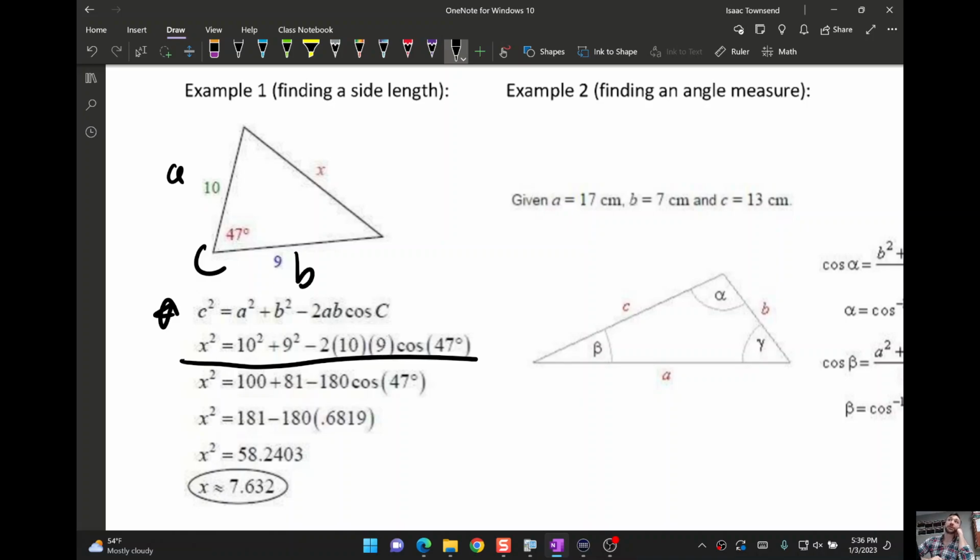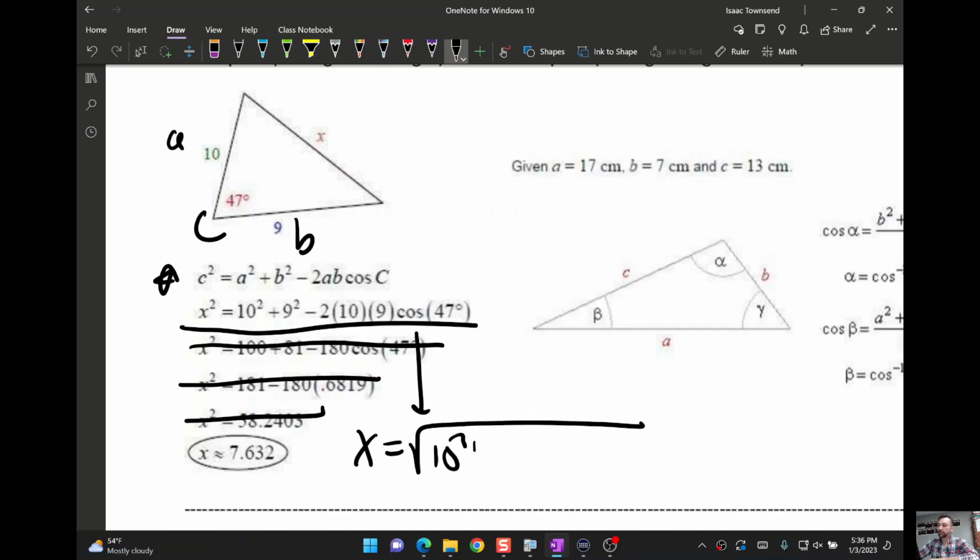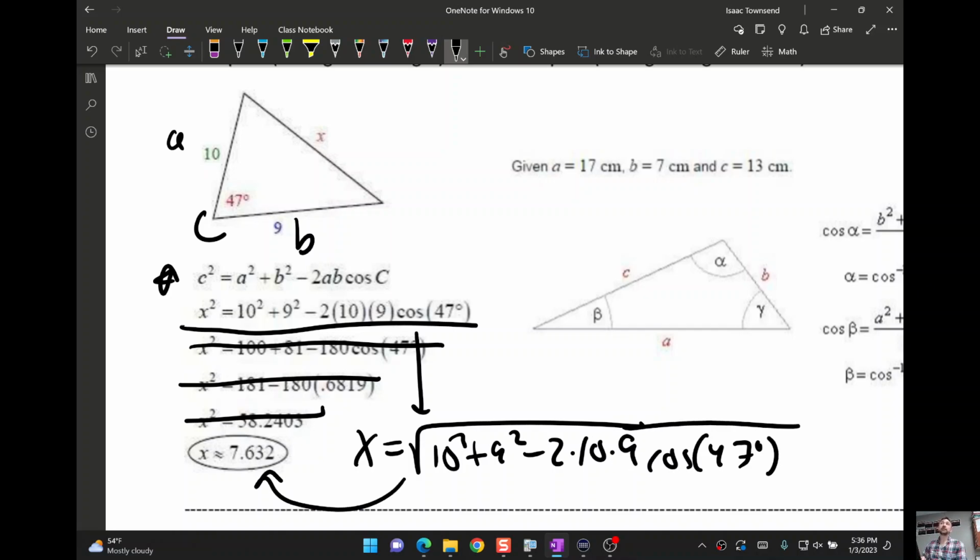And then they had a formula. And to be honest, since you're going to need a calculator anyway, what I would probably do is I wouldn't do any of this. I would just go straight to my calculator and have it say, if x squared is all of this, then x is the square root of all of that. And again, you would need to make sure your calculator is in degree mode, but otherwise, throw it in there, hit enter, and you are done. So since you don't have to memorize the formula, you just have to know what you're doing by plugging those numbers in. It's pretty easy to do.